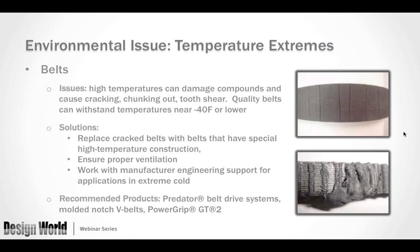If you can trap any of the heat that might be remaining from the motor or other components that warm, that will help that situation out. As far as the high temperature, just make sure that you don't have a containment area or a belt guard that is so complete that the temperature is basically being trapped in that belt drive. You want to still have some ventilation so that the air is allowed to move through, so you don't build up that temperature and just bake the belt drive components.